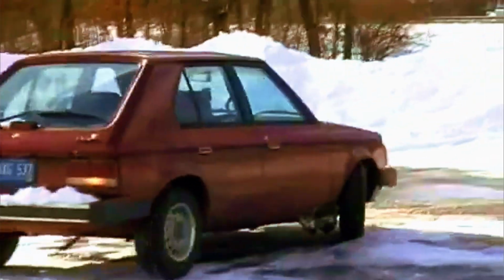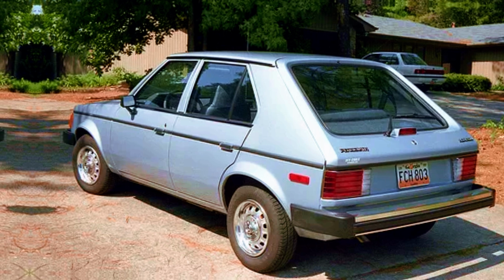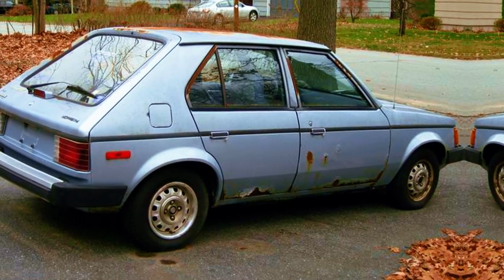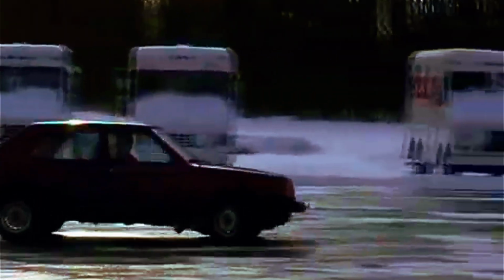Another major issue with the 1980 Plymouth Horizon was its inability to manage crash energy effectively. In modern vehicles, crash energy management systems are designed to distribute the forces of a collision throughout the vehicle's frame, thereby reducing the risk of injury to the occupants. These systems are critical in frontal and side impact crashes, as they help absorb the energy and prevent it from being transmitted directly to the passengers.